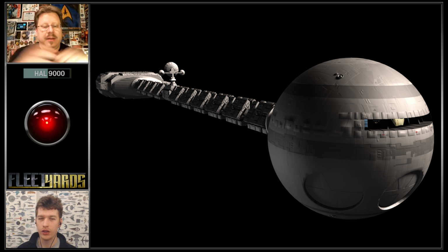So was this the ship that only had those two guys in it? I'm not sure of the actor that played Gary Mitchell in the original. So is it a two-person craft? Two crew? Yeah. And Hal, of course.